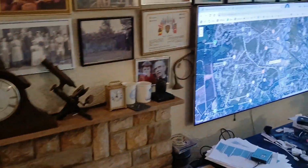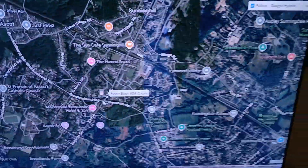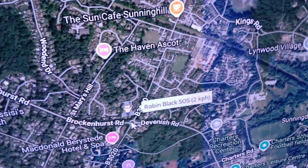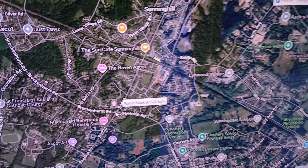Anyhow, well, tip. Yes, so here is, we've got a cheap PC driving the TV and it's tracking me at the moment, so there we go. You can zoom in, but there's Sunninghill, where we are in Sunninghill.